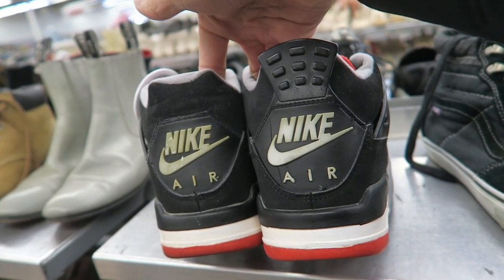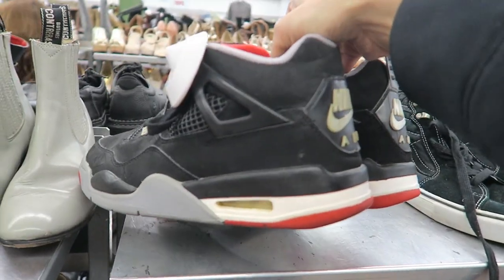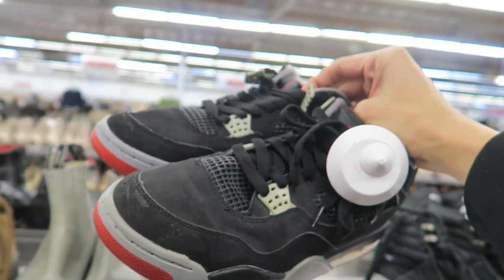The inner tag said 1999, but the thing is these are actually fake, but just crazy to see. Imagine if they're real though. Jeez.